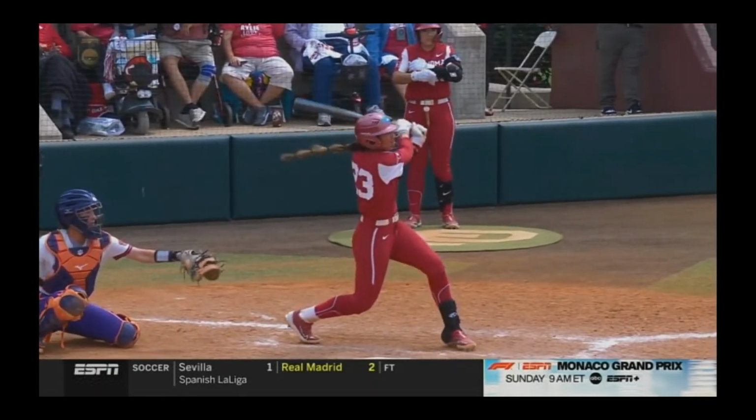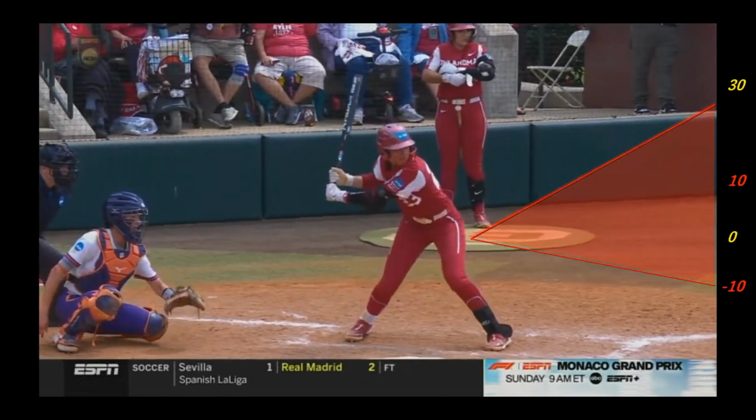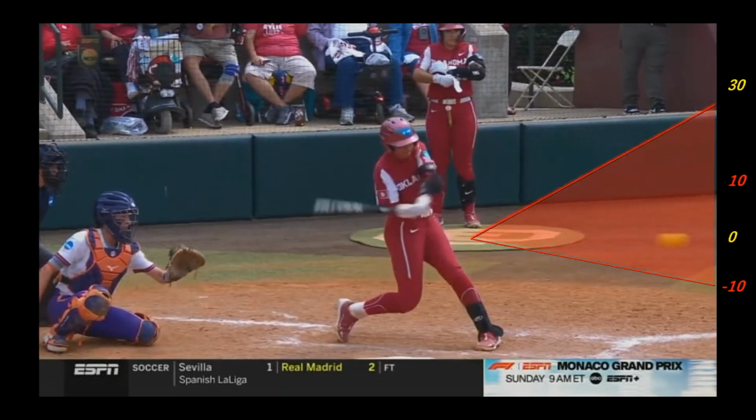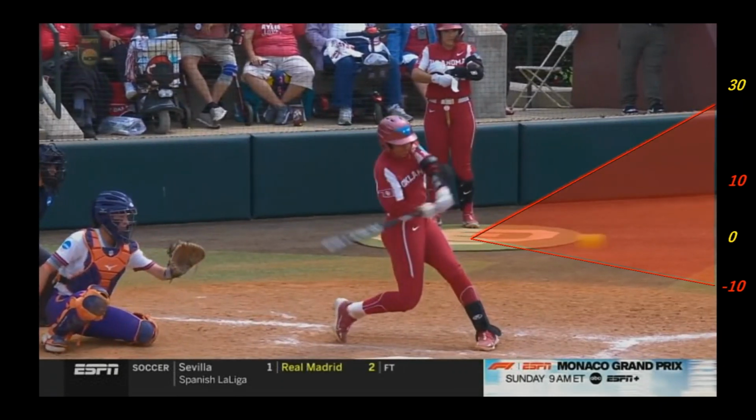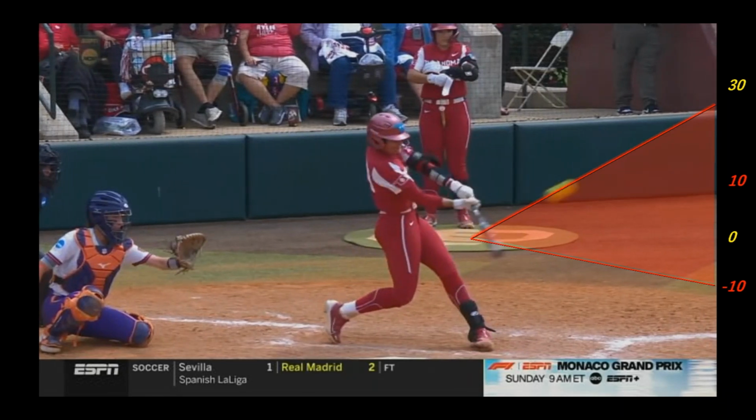When we put the graphics up here, we'll take a look at this again. So you'll see the ball come in. It's about 0 degrees, meaning it's very flat. Her barrel is in line with the pitch now, and it stays in line all the way through that moment of impact. And she misses the ball.